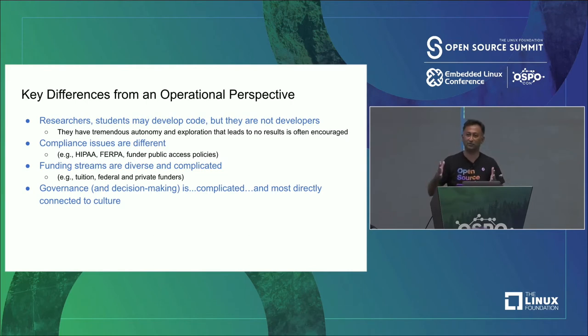Eight academic divisions, a hospital system, a defense laboratory, all have very different missions, all have very different kinds of people working in them. This is a really important point because we talk about OSPOs, we talk about culture a great deal. So the culture is very different in that sense.